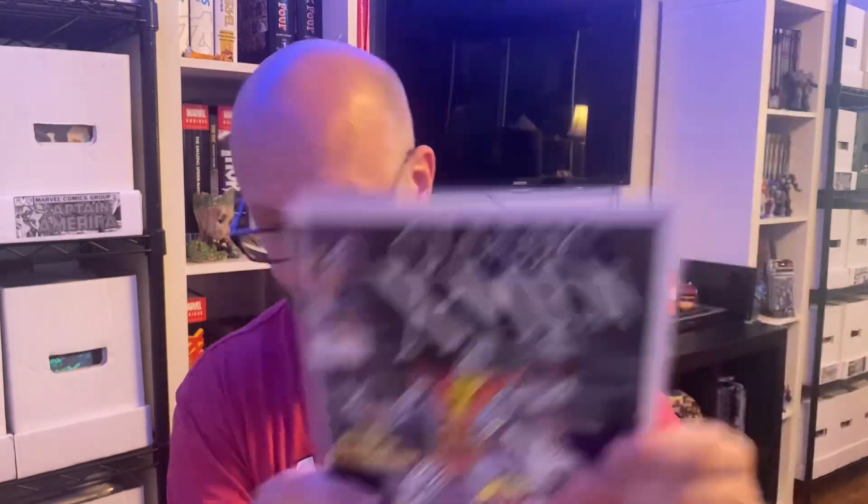But I got every issue that I was still missing to complete that run up to issue 46, which included issue 14, 17, 18, which still covers by Art Adams at this point, 19, still Art Adams, 23, another Art Adams cover. And then this is issue 25. It is not, so he must have done up to 23 or 24 somewhere in there.